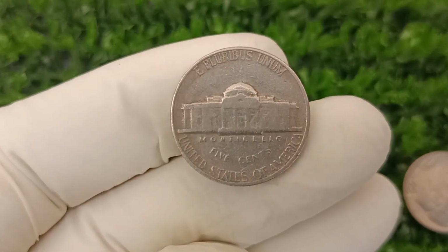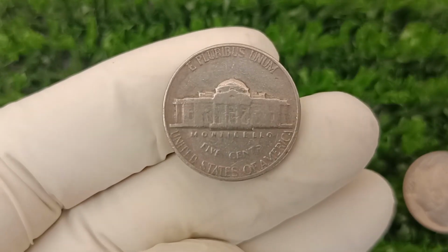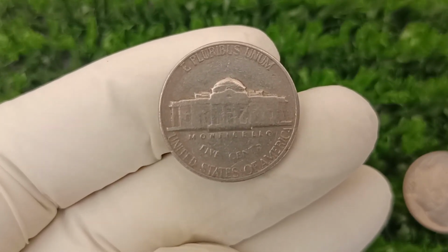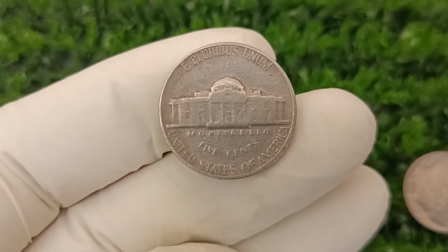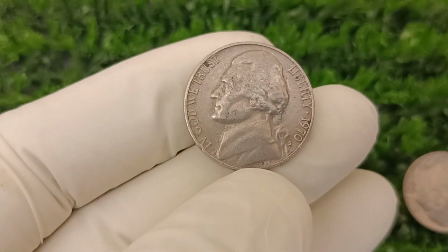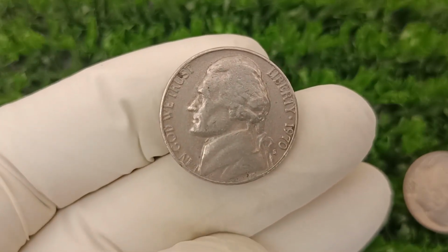Now that we've talked about the value, let's quickly go over how you can check your own coins to see if you have one of these rarities. First, look for the S mint mark on the reverse side beneath Monticello. Then, check the overall condition of the coin. If your 1970 nickel has no signs of wear and retains its original shine, you might have an uncirculated gem on your hands.